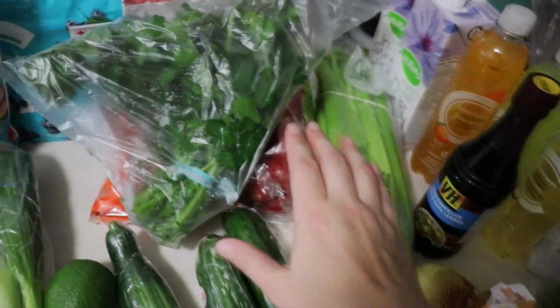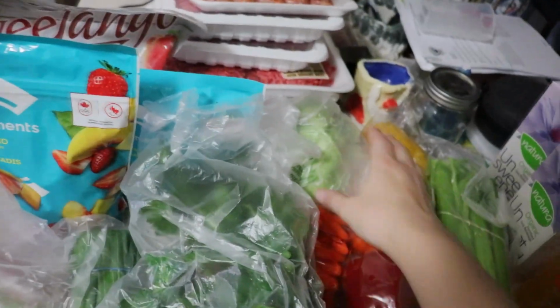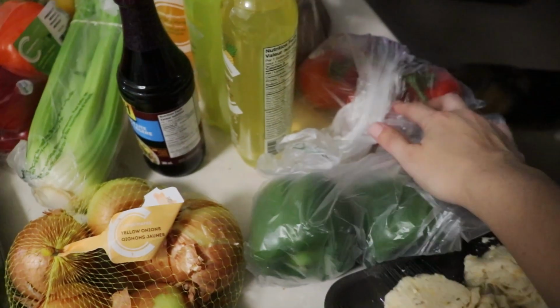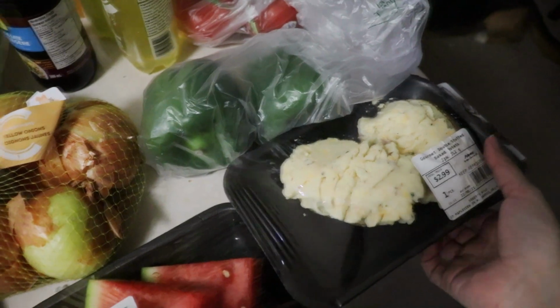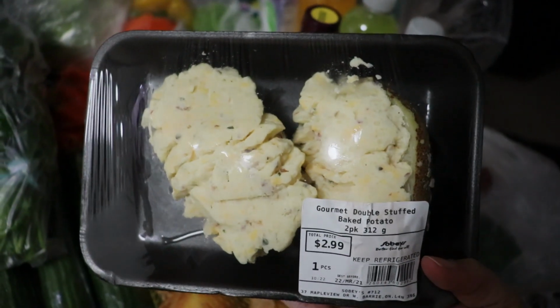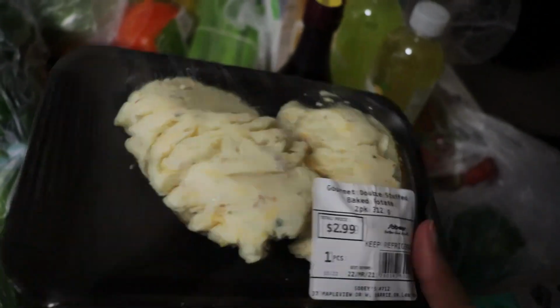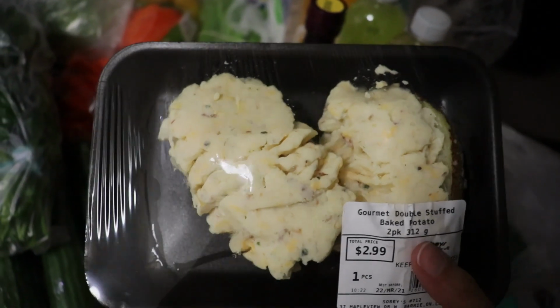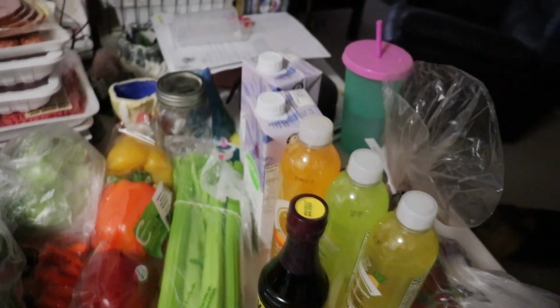And then some onions, some fresh parsley, baby carrots, sweet peppers, celery, and a head of lettuce back here. And then I got some green peppers and just some tomatoes on the vine. And then I don't know if this counts as produce or not, but I found these little guys, and they're just like double stuffed baked potatoes. So I bought some steaks, as we'll see when we get there. So I'm gonna put these in the freezer, and then there'll be a side dish when we have that for dinner.